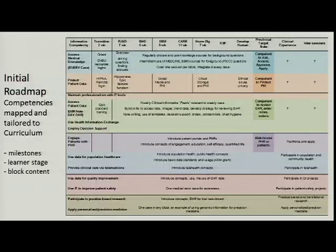This is too small to read, but it's the big picture of how we envision threading this stuff. On the left, in this column, are the categories of our competencies, like access medical knowledge and use decision support and provide clinical care with telemedicine. And across the columns at the top are the major blocks of curriculum, preclinical, milestone, and then the clinical years.